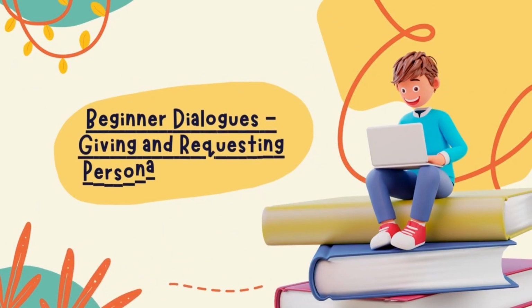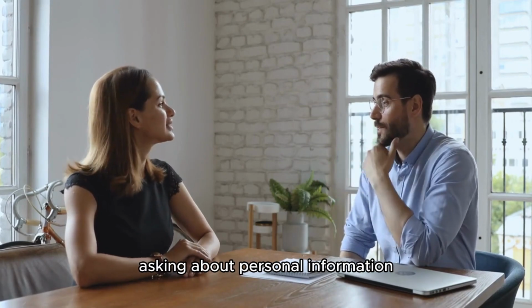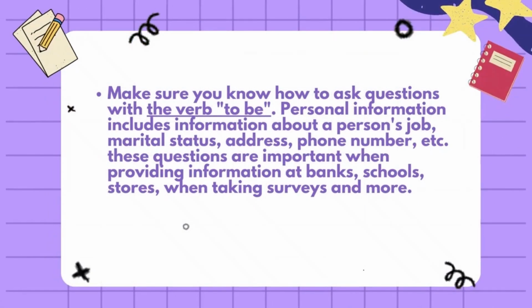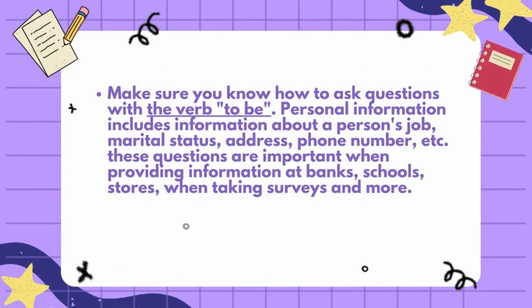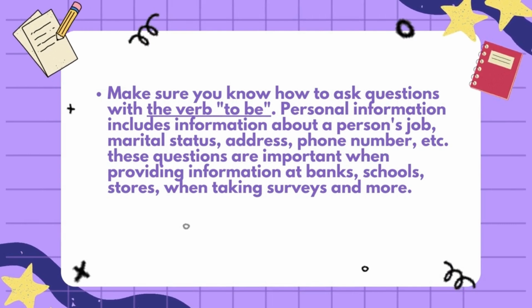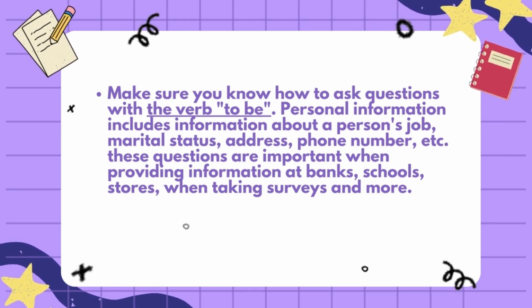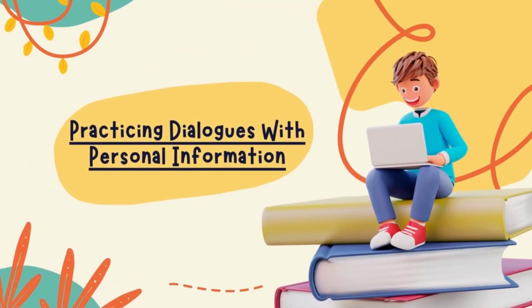Beginner dialogues: giving and requesting personal information. Use this role play to practice asking about personal information. Make sure you know how to ask questions with the verb to be. Personal information includes information about a person's job, marital status, address, phone number, etc. These questions are important when providing information at banks, schools, stores, when taking surveys and more. Practicing dialogues with personal information.